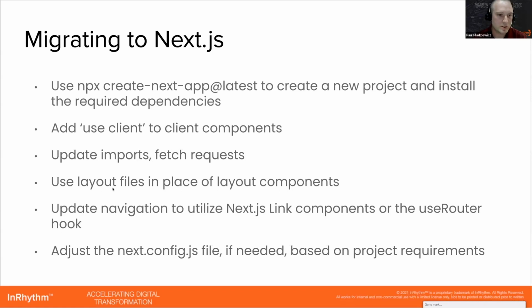Yeah, you can use layout files in place of layout components. I'll talk about this more when I show you the project I created for us to do the code along.